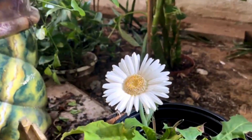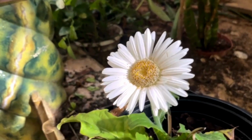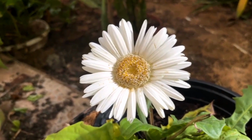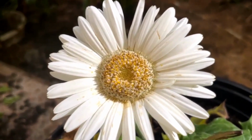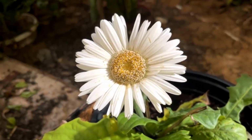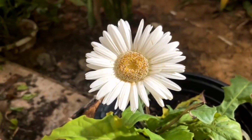Here we must see a lot of butterflies. At least if we are waiting somewhere near these flowers, we will definitely get it. Even the colors, I really like the combination of this white and yellow on flowers.